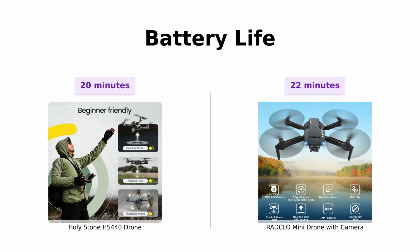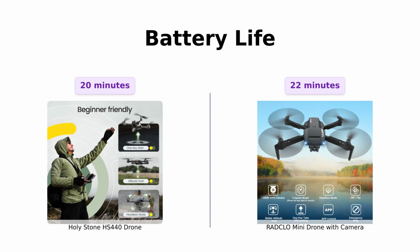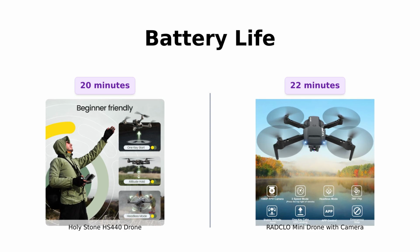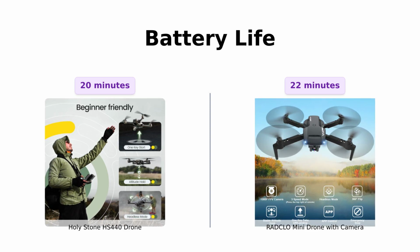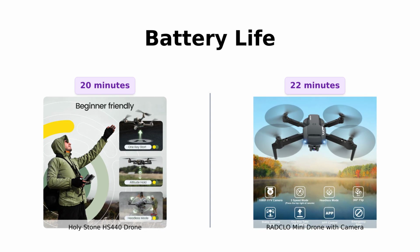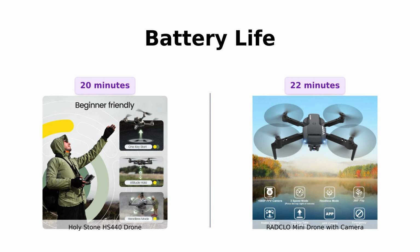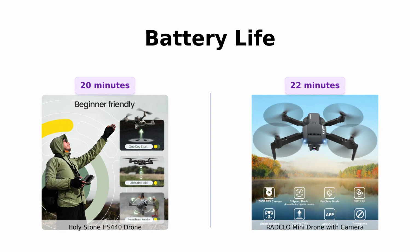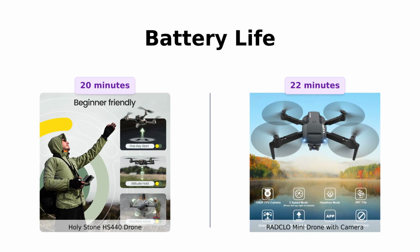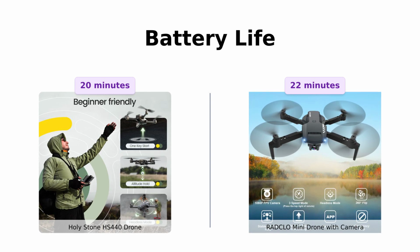Long flight time is essential for uninterrupted aerial exploration. The Holy Stone HS440 drone comes with a powerful modular battery that provides up to 20 minutes of flight time. This allows you to capture and explore more of your surroundings. On the other hand, the RADCLO Mini Drone comes with two 800 mAh batteries, giving you a total flight time of 22 minutes. While both drones offer decent battery life, the RADCLO Mini Drone edges ahead with its longer flight time.